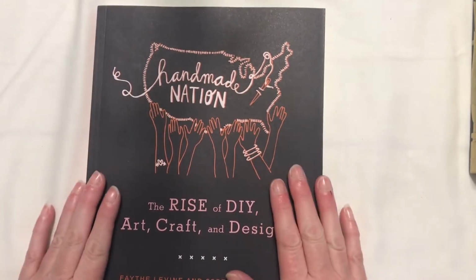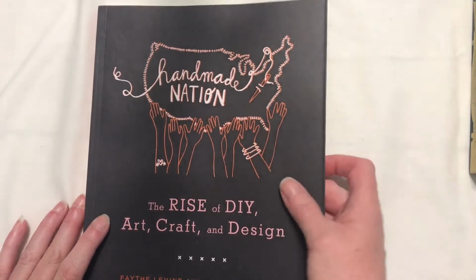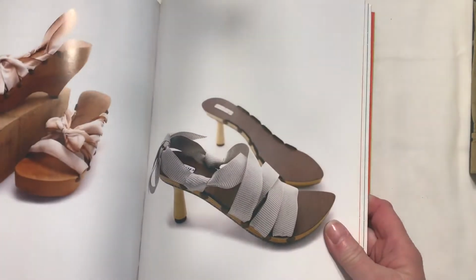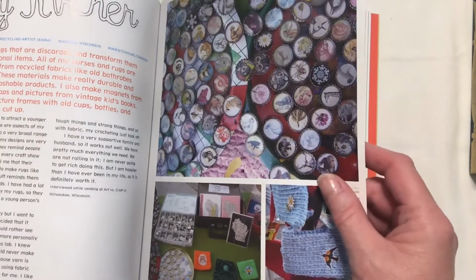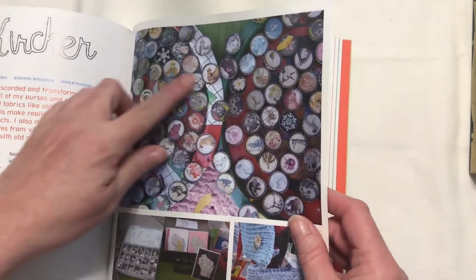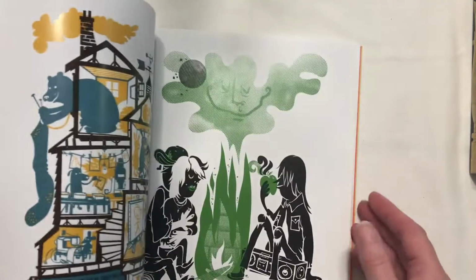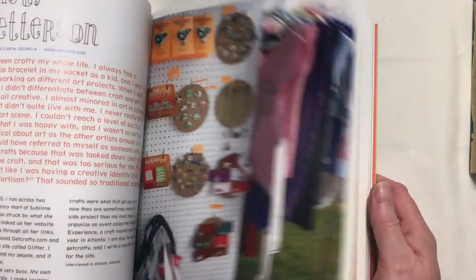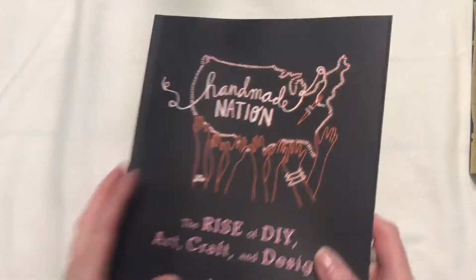Dollar Tree had new books in. This one is called Handmade Nation, The Rise of DIY Art, Craft, and Design. And I really love the pictures in here more than anything. Just the pictures in general to use in a journal for a lot of things. I love this one. Not sure what it is, but I'm going to read and find out. And screen printing. Lots of cool images in here that I'm really going to enjoy using this book for.